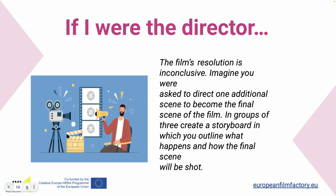And this is another activity that students usually really appreciate, because they are free to use their imagination and to be a sort of director of the movie, going on with the story.